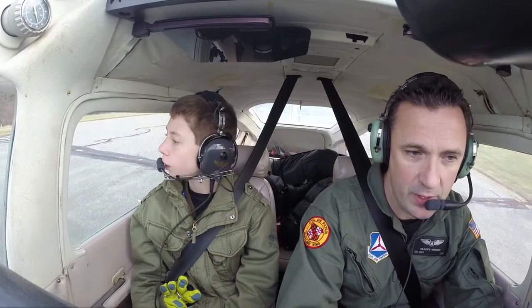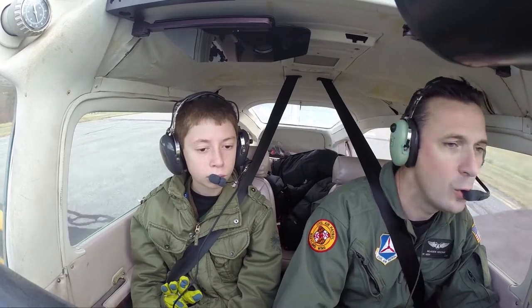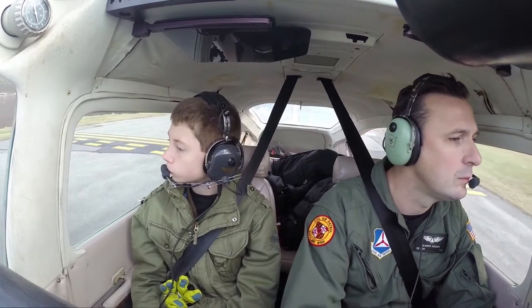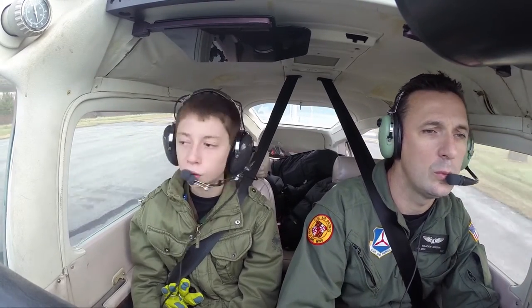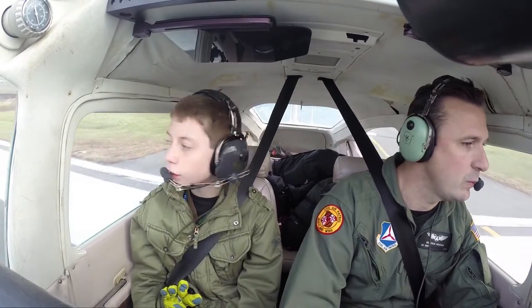Montgomery traffic, CAP 1876, departing 14 Montgomery. Traffic 2-1, go off the stage, 18. Montgomery traffic, 5-1-5-7 kilo, turning crosswind, 14 Montgomery. It's a runway. That's a runway.